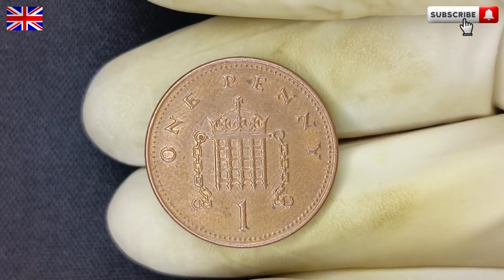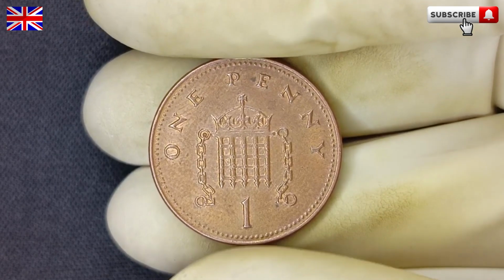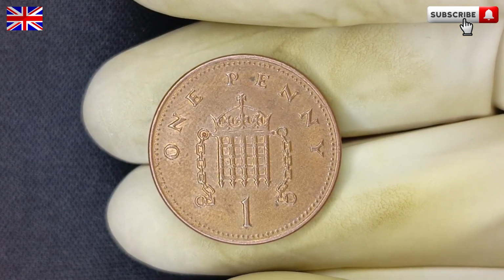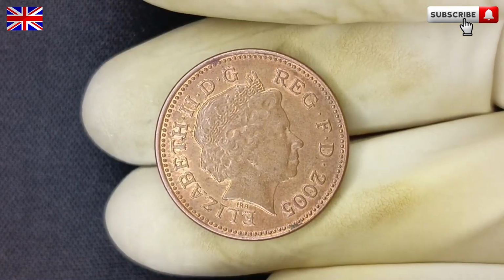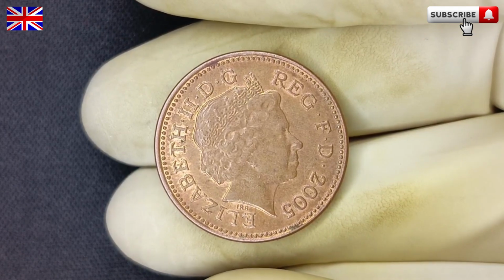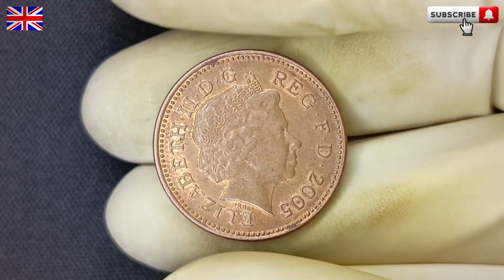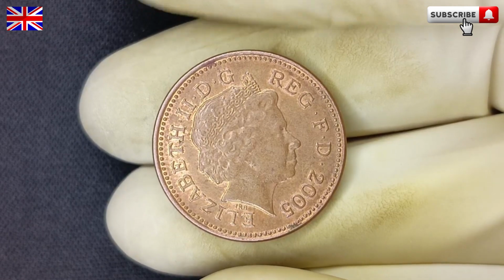The 2005 1-penny features the 4th definitive portrait of Her Majesty, designed by Ian Rank-Broadley. Unlike the earlier, more youthful images of the Queen, Rank-Broadley's design was notable for its realism and honesty. It was not softened or romanticized. Instead, it presented the Queen with maturity, wisdom, and grace, an image of a leader who had weathered decades of change.